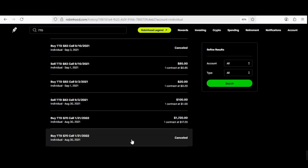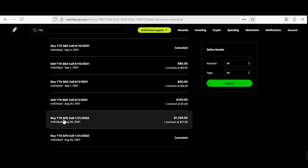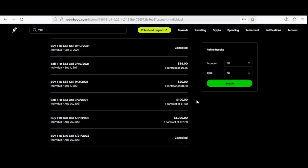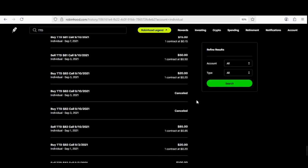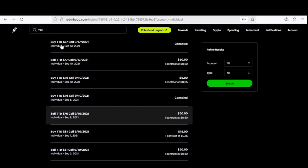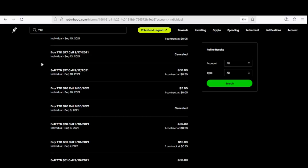I have been trading this stock since around 2021. The reason I bring this up is to show you the different share prices that I was using. As you can see, all the way back here, the share price is around $70, $83. Let's go up a bit. You can see 83, 81, 76. Nowhere on this chart are you ever going to see a price of $50. So the Trade Desk is at an absolute bargain right now.